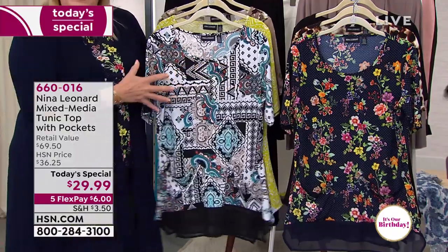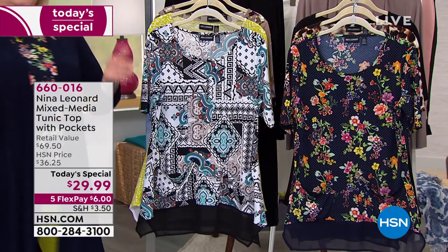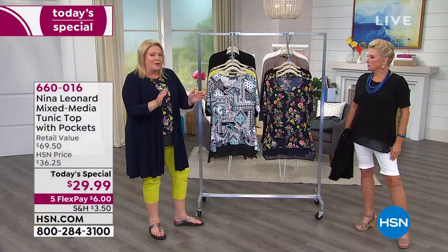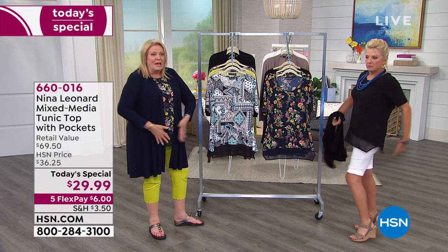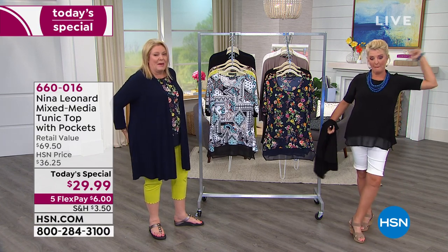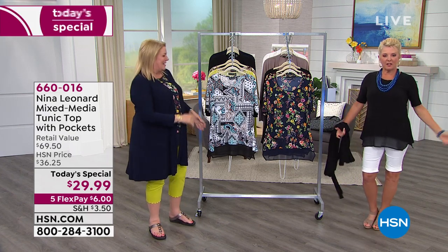Then a nice fitting bust line. A slight curve at the waist to give you the illusion of having a waist, whether you have one or not, and then it releases. So you have plenty of room in the tummy, in the hip, and in the backside area. Look at how cute and comfortable this is.